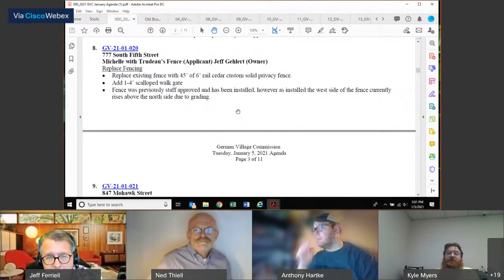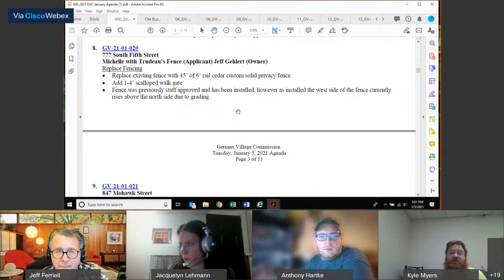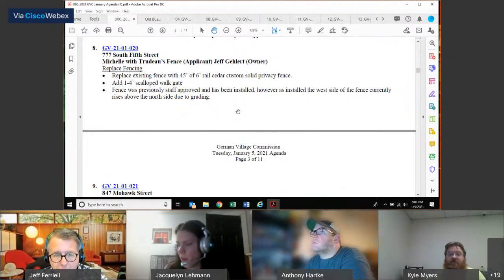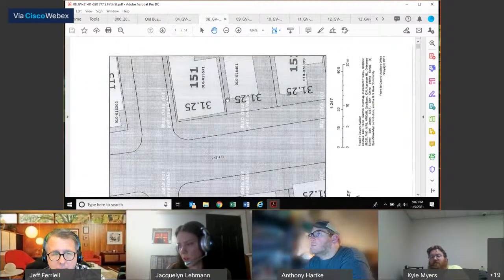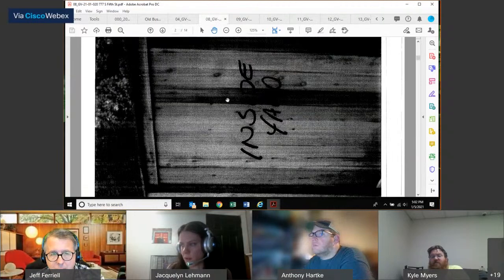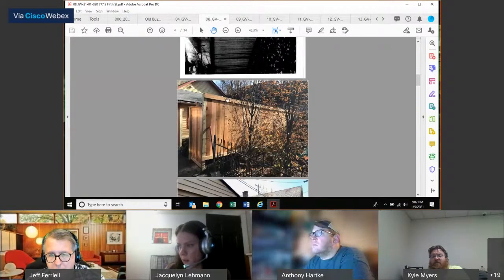Jacqueline. Okay, this application is to replace an existing fence with 45 feet of 6-foot rail cedar custom solid privacy fence, and they would also like to add a 1 to 4 foot scalloped walk gate. The fence was initially staff approved and had been installed. However, after installation, it was found that the west side of the fence currently rises above the north side due to grading. So at the December 22nd business meeting, the commissioners noted that in similar cases, a solution of stepping back the fence so that the first section is at the lower elevation, with the fence then stepping up at the first post back, is typically required and recommended. And the applicant has communicated that they are amenable to this solution.